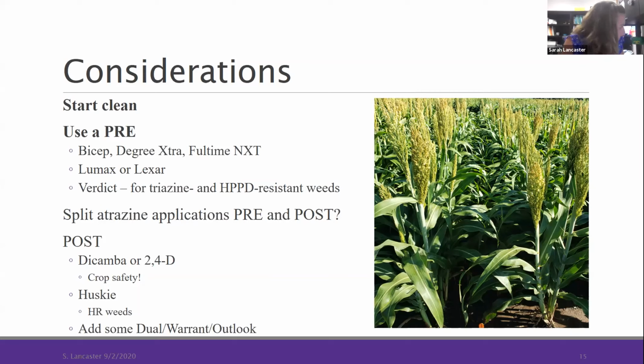Something else to consider is splitting your atrazine application up to try to carry through that residual component of atrazine a little further. Then when we think about post-emergent herbicides, guys, really not a lot of options, not a lot of great options. Dicamba or 2,4-D, but of course we've got crop safety concerns there. We're kind of limited as far as the window of application. Another option is Husky, but again, herbicide resistance might be a concern. If you do want to use Husky, that would be a good place for a post-application of atrazine to try to increase some of the activity of the products in that herbicide.